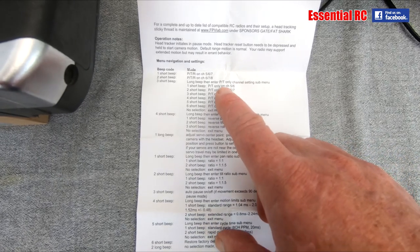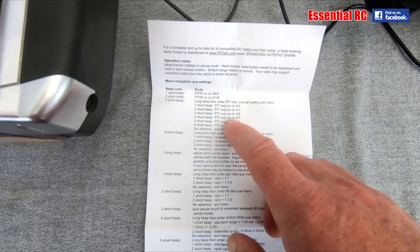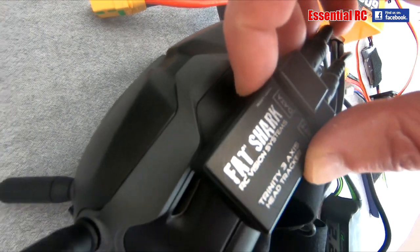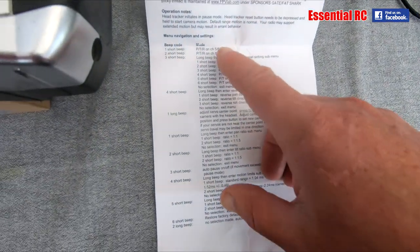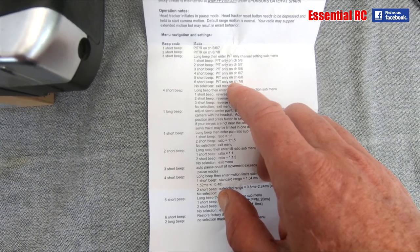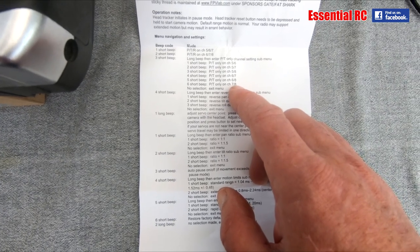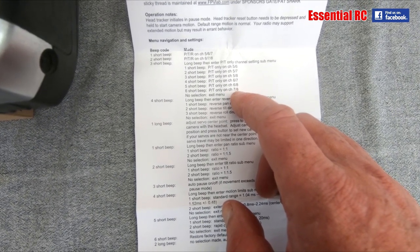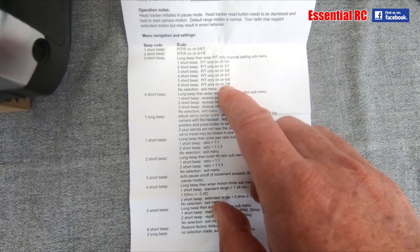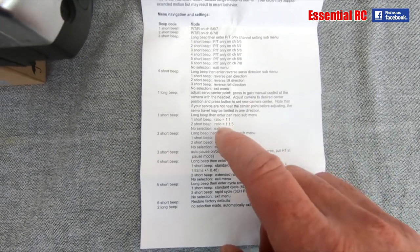A few other things can be configured through this. You hold down the button on the head tracker at the front here when you power it up, and it goes into a setup menu, so you can change various things. You may choose to transmit pan and tilt on different channels. It depends what you're using the other channels for in your aircraft. So I've got channels, is it 7 and 8, aux 2 and 3, probably. I set it up for that.